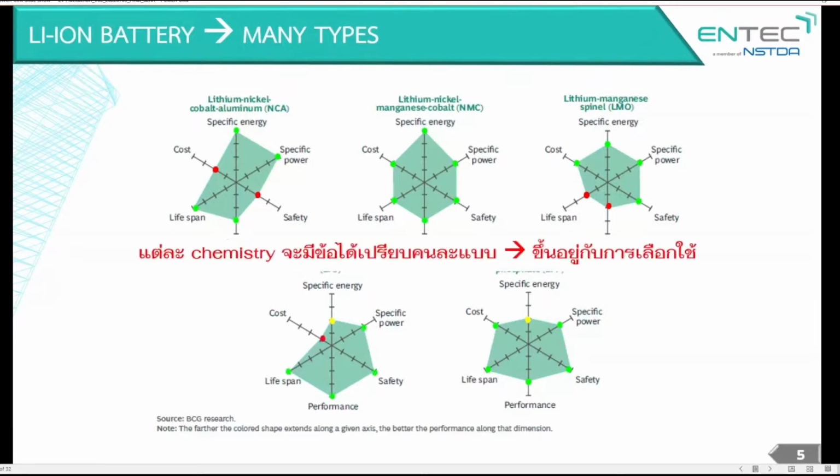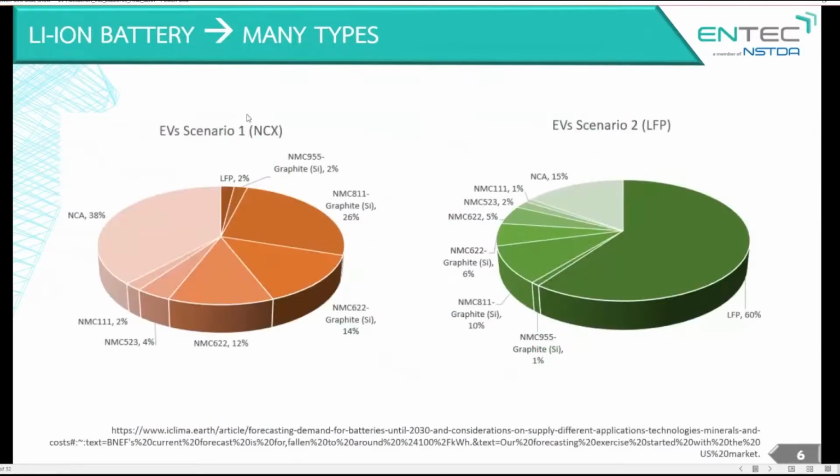So the question is, what type of battery should we use? The answer is not a specific type, but it depends on the purpose of the business and each vehicle. For example, we have to look at who the customers are and what type of vehicle we produce. Here are the two scenarios. As you can see, there's a different percentage for what type of battery to use with the electric vehicle in scenario 1 and scenario 2.